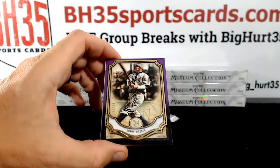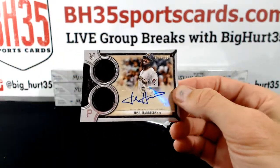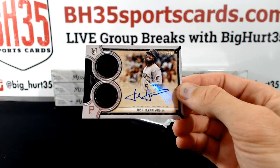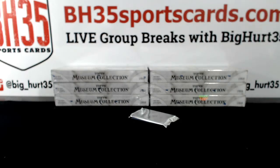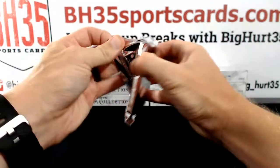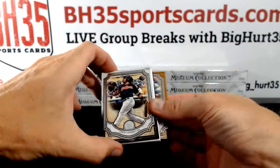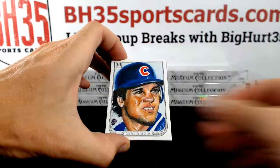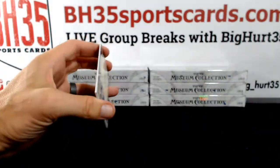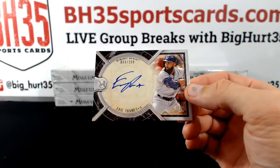Devers. Honus Wagner to 99 and Josh Harrison to 299 for the Pirates. Beltre. Ryan Sandberg. And Eric Thames to 299 for the Brewers.